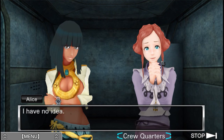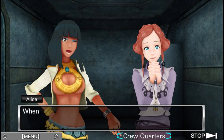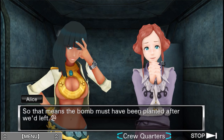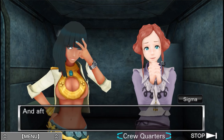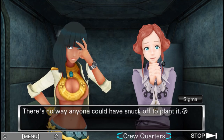I have no idea. But we can figure out when they did it. Oh yeah? When you and I searched this room, we didn't find anything, right? Yep. So that means the bomb must have been planted after we'd left. Yep. After we left, huh? But when we went and checked the chromatic doors, we all were there. After that, we've been around other people. There's no way anyone could have snuck off to plant it.